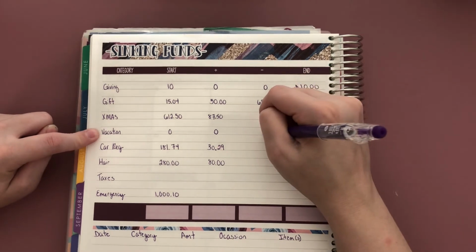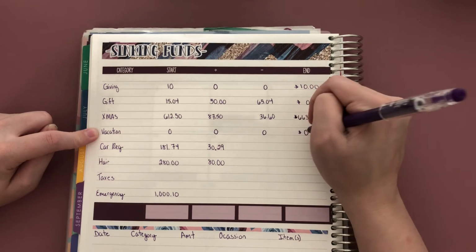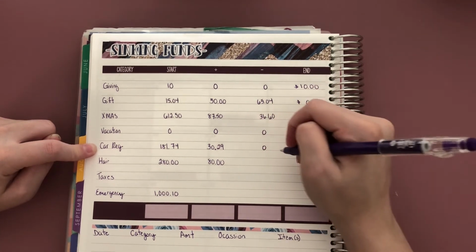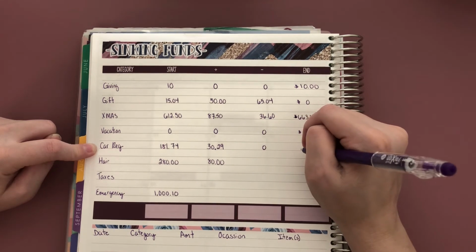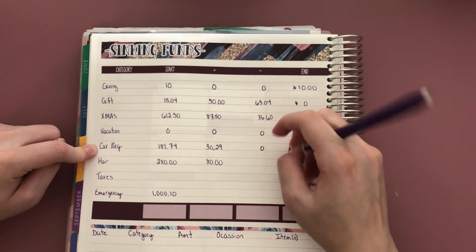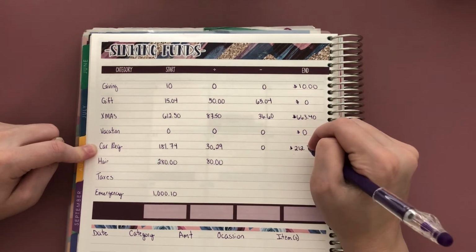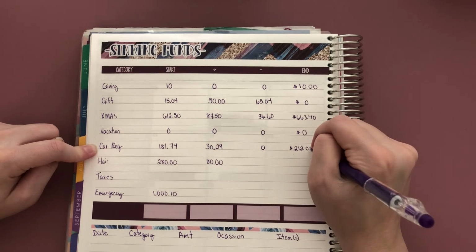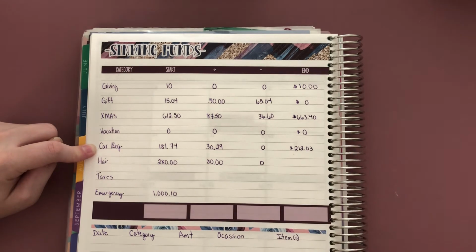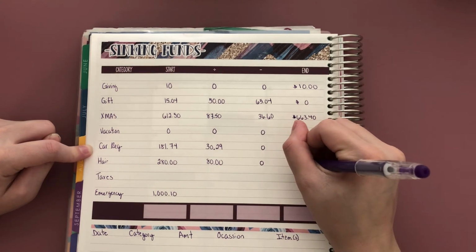For vacation, I didn't add anything, so that's left at $0. For car registration, I didn't take anything out, and so I am at $212.03. For hair, I didn't see my hairstylist yet, so that is at $360.